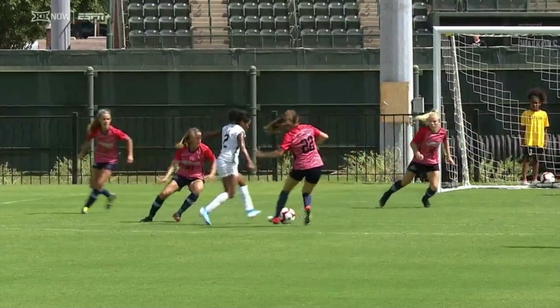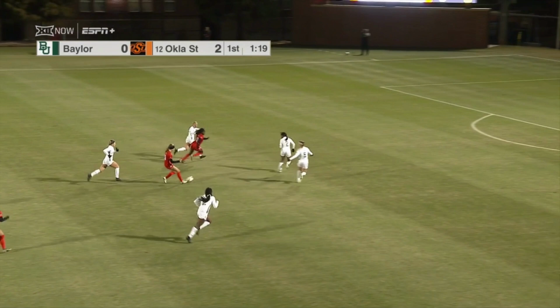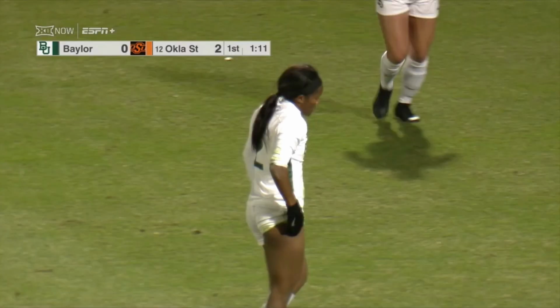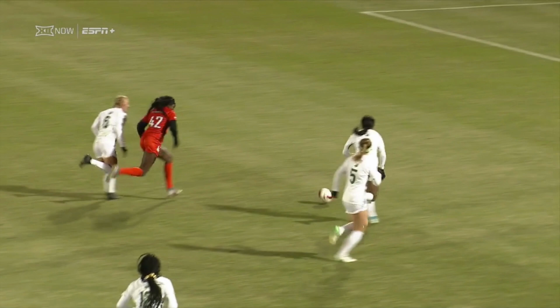Another look. She's so valuable as an outside back, able to push forward, of course. Chance here for the Cowgirls and a foul. Do they call anything? No. That was a really good recovery by Danielle Hayden. Coleman has that athleticism, one touch into space, and she's free to goal.